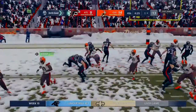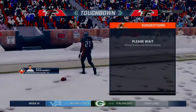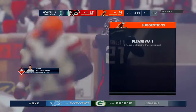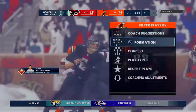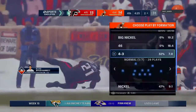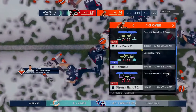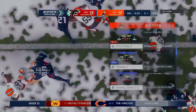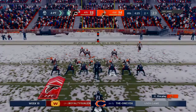They'll stick to the ground game with Gurley. And this time he is in. Todd Gurley, his 2nd touchdown of the afternoon. And the Falcons have retaken the lead. All right, now a big 2-point conversion attempt still to come.